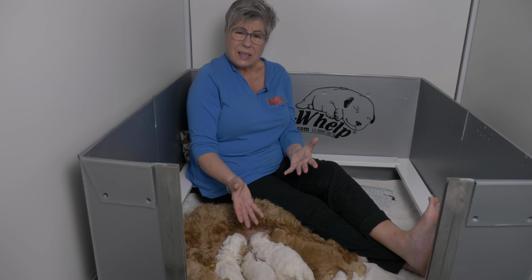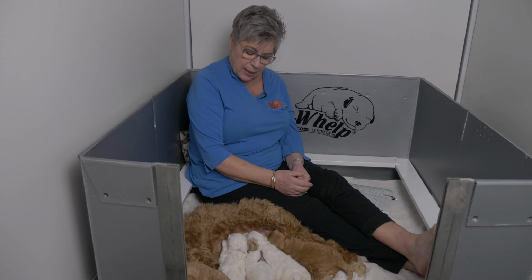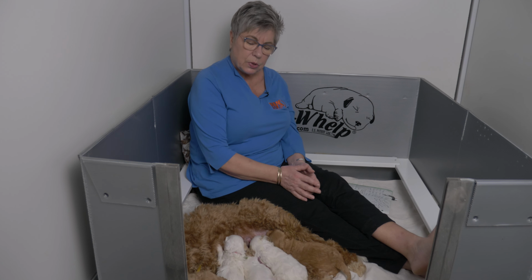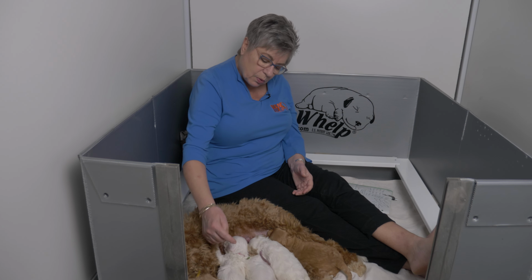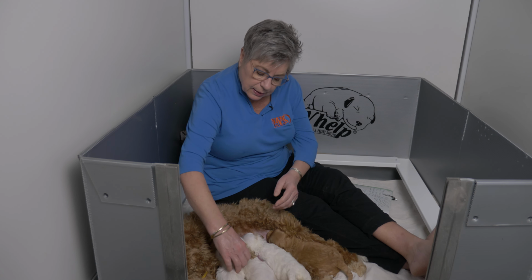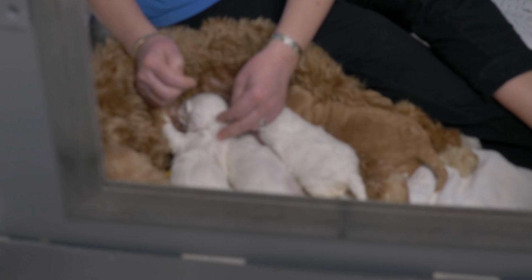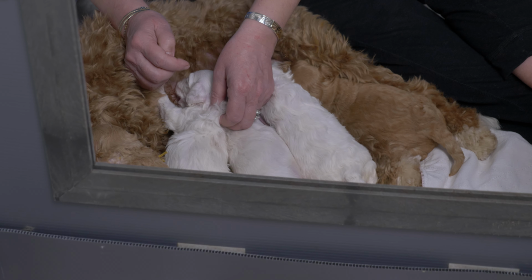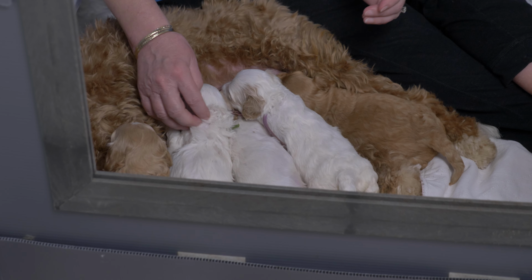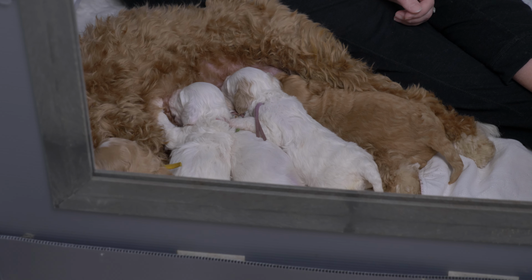And so what's a sub-Q fluid? It's called Ringer's solution. It's the same thing people get in an IV drip if they're in the hospital. These puppies are too small for an IV. So what you do is you take the needle, you just pull up the neck skin here, and you can see hers is kind of roughed up here because we have done 3 sub-Qs with her. You take the needle, you insert it subcutaneously, and then you inject the appropriate amount of solution. For her, that was 10 mils a day.